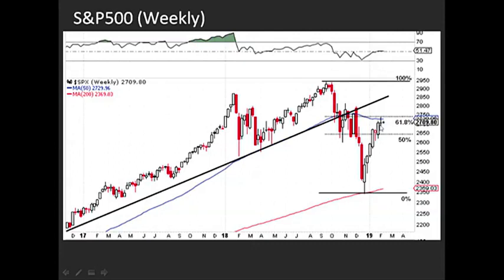Now, what's interesting to note is that this rally that we've seen off the December lows has been about 16% in terms of the size of the rally in 6 weeks. So it's been a very powerful rally, but admittedly off very, very oversold levels. Now, it's pushed up into the underside of the 50-week moving average. That also happens to be the area where the 61.8% Fibonacci retracement of that entire sell-off comes into play.